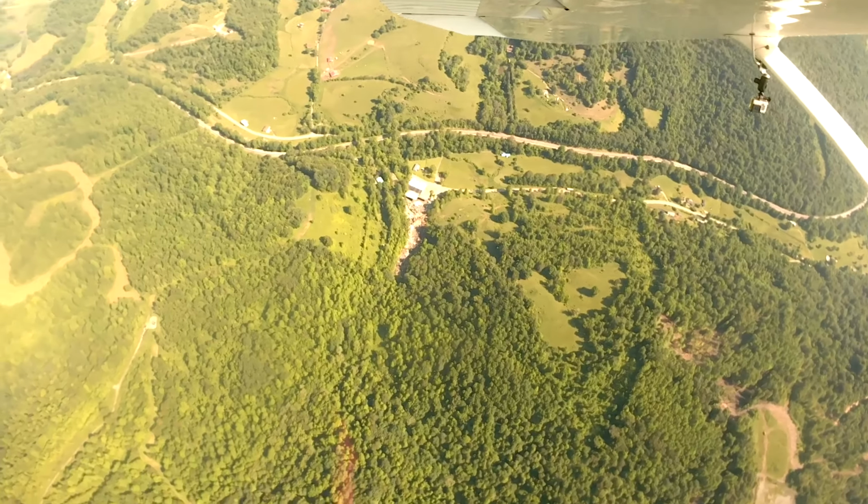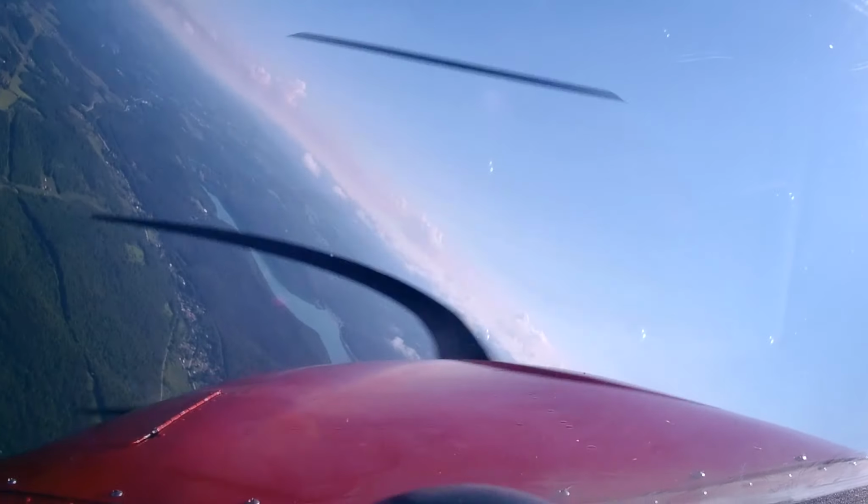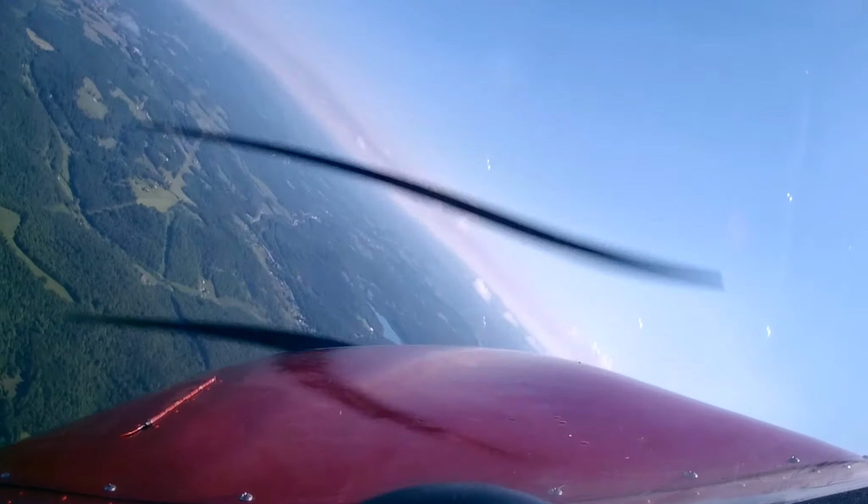A little climb on it, that's okay, but we're descending. So be ready to catch that. Start easing the pressure in as you get close. You want to catch the descent rate. There you go. Perfect. Now don't lead it up. There you go. 300 smokestacks.